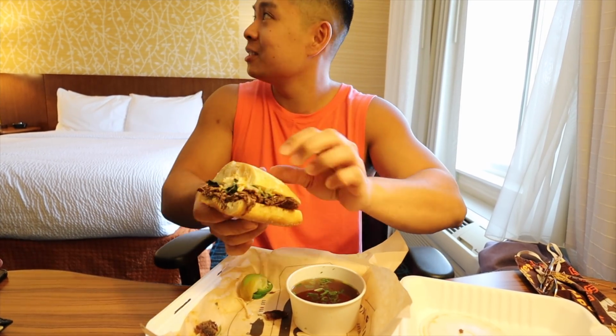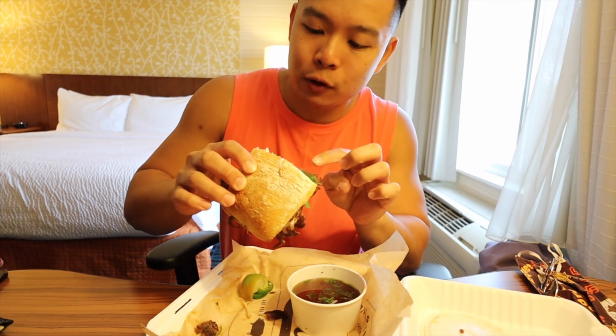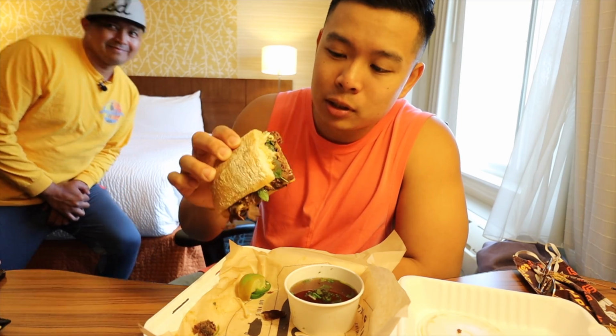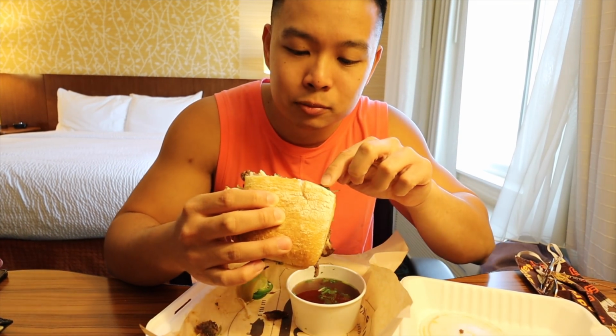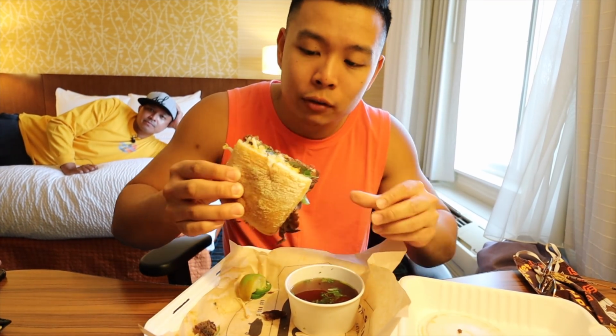Well, let's see, this looks delicious. Let's see what kind of meat is in here. Well, regular French dip is usually like roasted beef, but let me see if this is brisket, because that's the meat in pho sauce. See some bean sprouts in here, cilantro, mint leaves. I'm gonna take a bite without the broth first, see how it is.